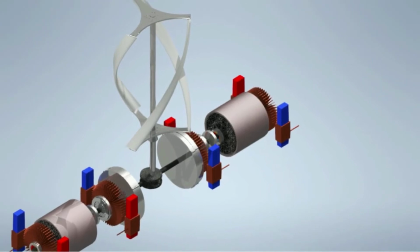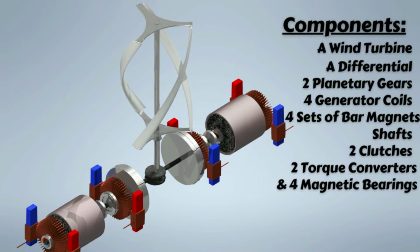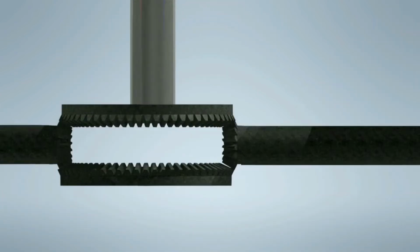Presenting you our peculiar model, an innovation of a highly efficient energy storing wind turbine. It is composed of a wind turbine, a differential, 2 planetary gears, 4 sets of generator coils, 4 sets of bar magnets, shafts, 2 clutches, 2 torque converters, and 4 magnetic bearings. The wind turbine has both its shafts and supports made of carbon steel and its lightweight blades made of carbon fiber. It is connected to a differential's input gear.